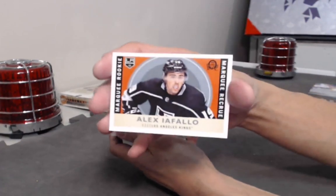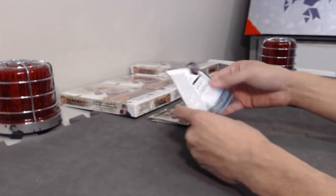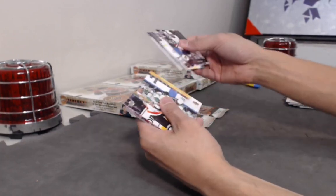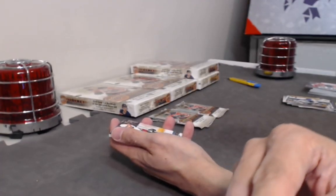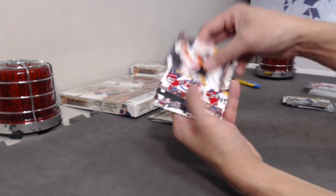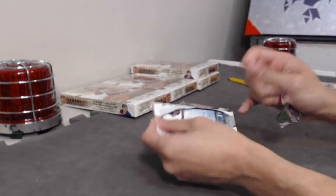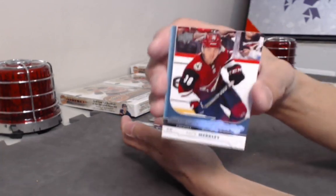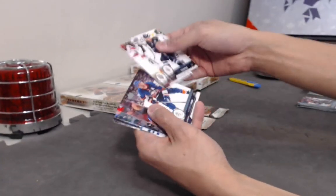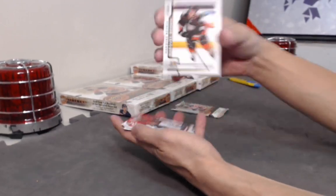Marquee rookie of Alex Iafallo. Canvas of Martin Hanzal. Sorry, guys. Just one sec. Just gotta get the Instagrammers back up. Young Guns of Nick Merkley. I think that's his first one, but we hit his canvas Young Gun on the first pack. So two hits for Merkley. Giovanni Fiore.